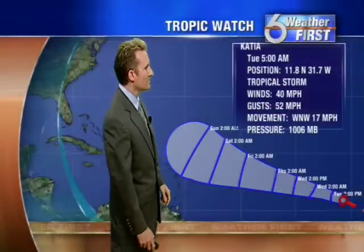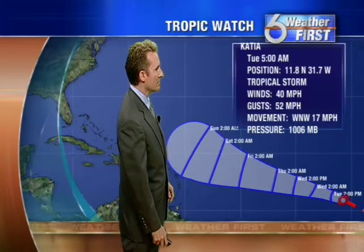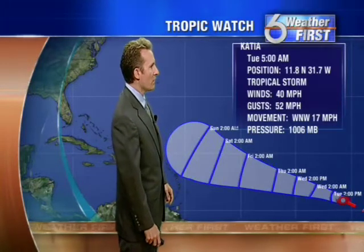Now, there is a new tropical storm out here in the Atlantic Basin. This is Katia. It was just developed early this morning at 5 a.m. National Hurricane Center upgraded this depression into a tropical storm. Has sustained winds at 40 miles per hour with wind gusts at 52. It's moving to the west and northwest at 17 miles per hour.